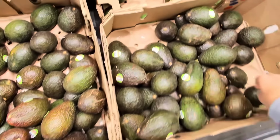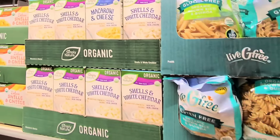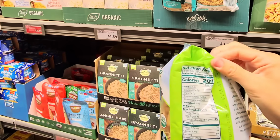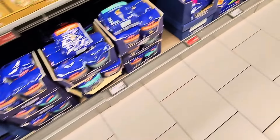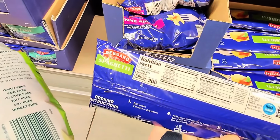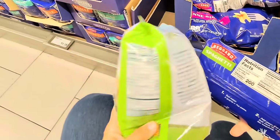Let's just get one. I wanted to try one of these brown rice and quinoa pastas. Let's see, how much protein? 4 grams of protein in a half a cup. How much does regular spaghetti have? $2.09 for 2 pounds of this one. 8 grams. Okay, 8 grams of protein, and this is in 2 ounces.